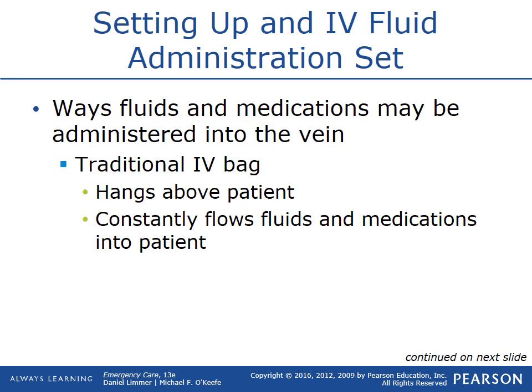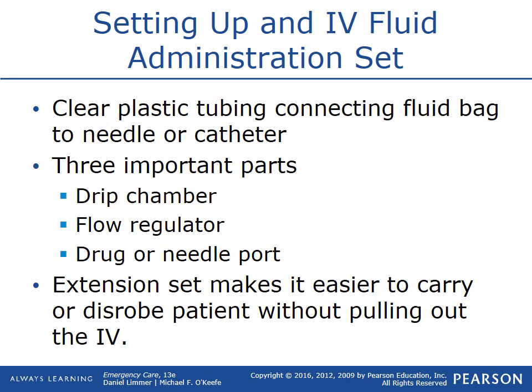The traditional IV bag hangs above the patient and constantly flows fluids and medications into the patient, still through an IV in the vein. Clear plastic tubing connects the fluid bag to the needle or catheter. Three important parts: there's the drip chamber, the flow regulator, and the drug or needle port. And an extension set makes it easier to carry or disrobe the patient because you can disconnect the IV from an extension set.